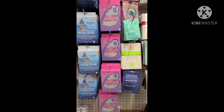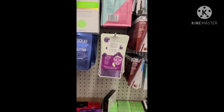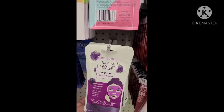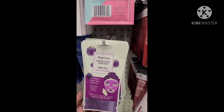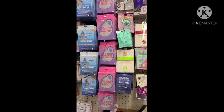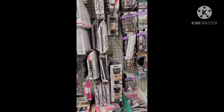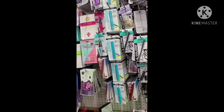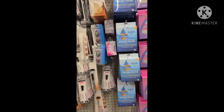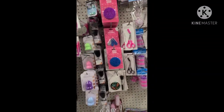Second Dollar Tree. Look at this, just look at all this goodness. They got this mass bar glitter. This is new. They got this one, the Aveeno Absolutely Ageless. So they got that, and they got all those older ones that I hauled before. I don't see anything in the makeup section, really. But those are new, all those masks. So I don't see anything new here.